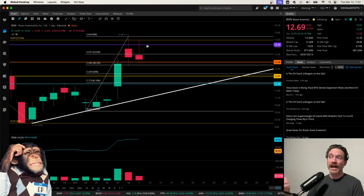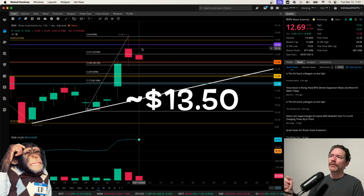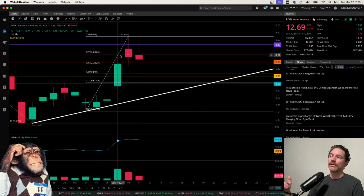We do have the purple line at 1330. I did think that could be resistance. That does seem to coincide with this Fibonacci retracement in yellow at a price of $13.49, right around $13.50. And so it does look like we're getting into some resistance here, and we are trading below this 236, so that could suggest we will be pulling back further.